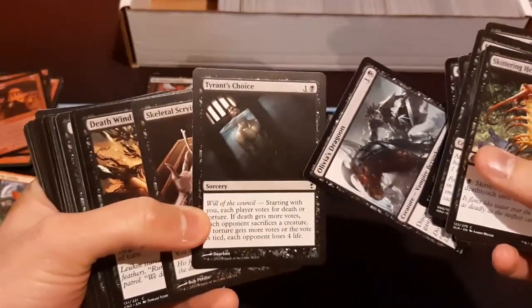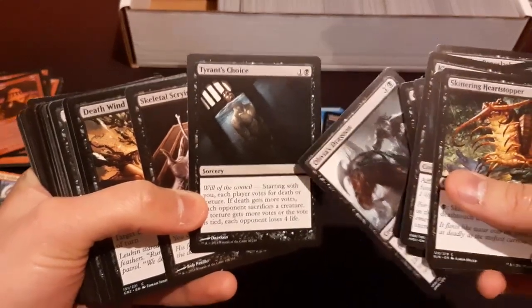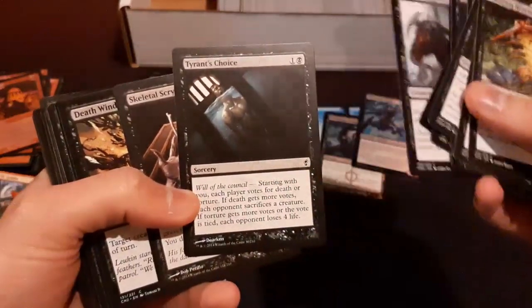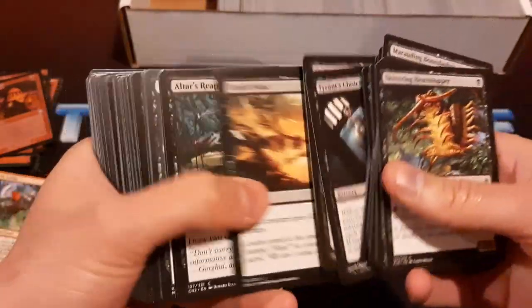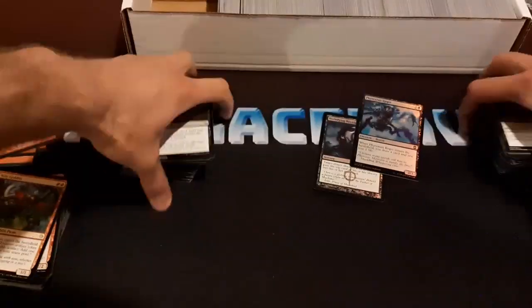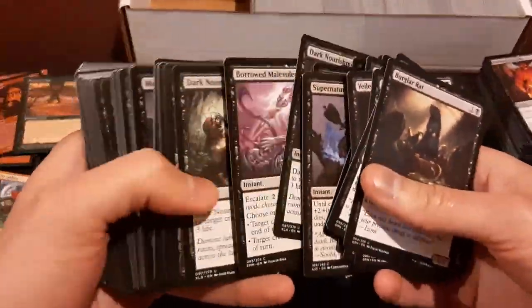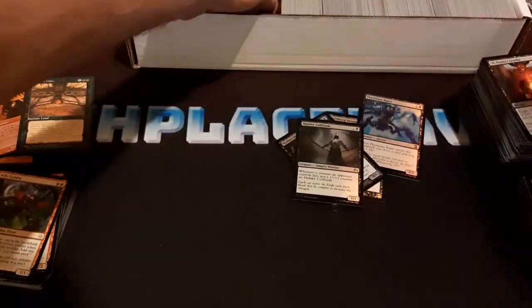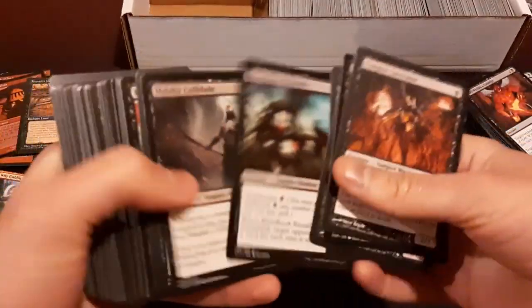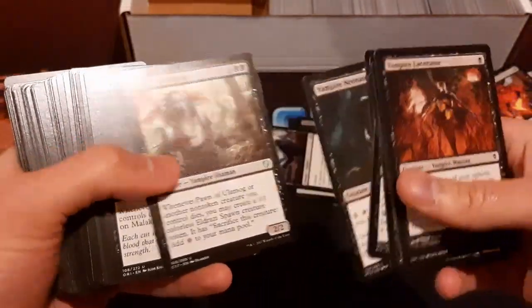Tyrant's Choice is a cool card. When this was spoiled, people were talking about, I think, potentially playing it in, like, Legacy Burn or something, because it's similar to the Boros Charm. You can do 4 damage with 2 mana, but never really got there. That one has a little bit of value. Indulgent Aristocrat. Pawn of Ulamog, that's good. That one's the Commander reprint.